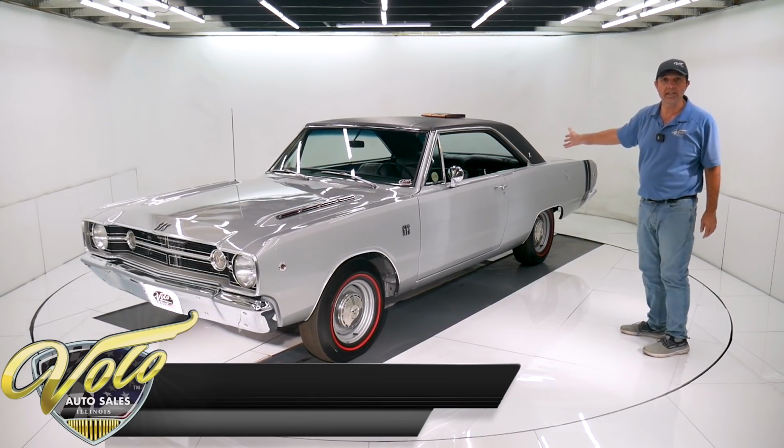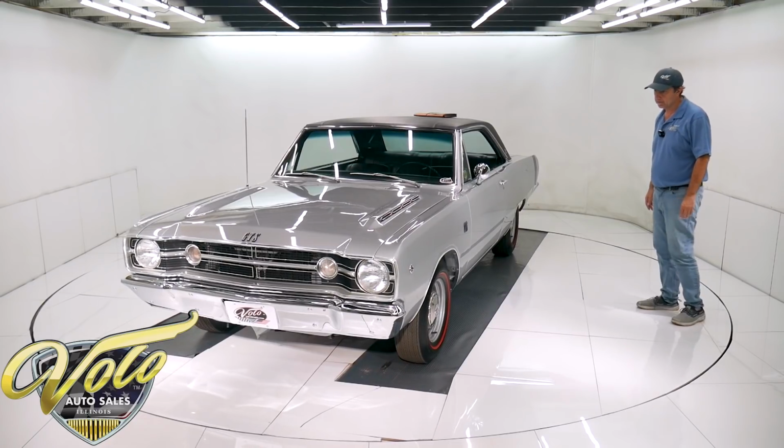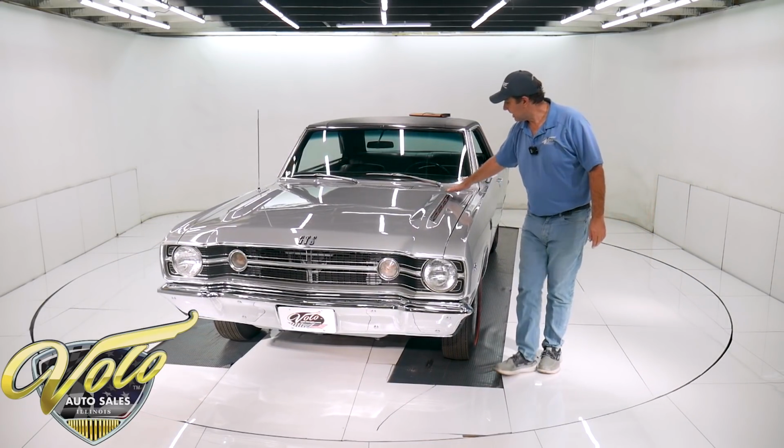Painted its original silver metallic color, and it has a very, very glossy clear coat finish. So like I already said, these look like new.